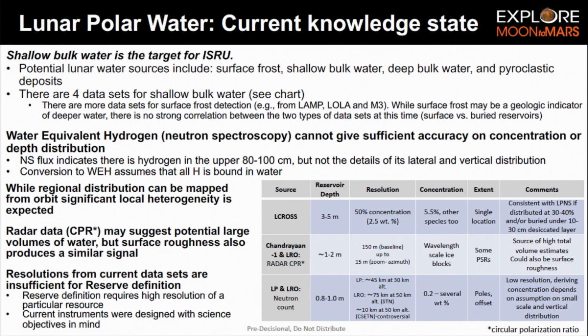Of course, we have all this great data from neutron spectroscopy and derived water equivalent hydrogen, but we can't derive from this sufficient accuracy and depth distribution that is needed for ISRU needs, and also the footprint is regional, and we expect important local heterogeneity to impact ISRU needs. We have radar data, which may suggest large runs of water, but surface roughness in many cases can also produce a similar signal. So in summary, the resolutions from current data sets are insufficient for ISRU reserve definition. So next slide.